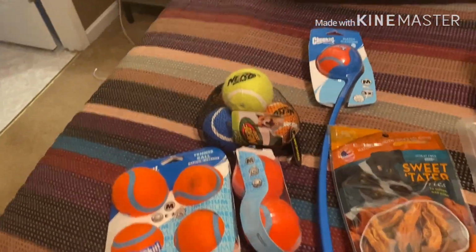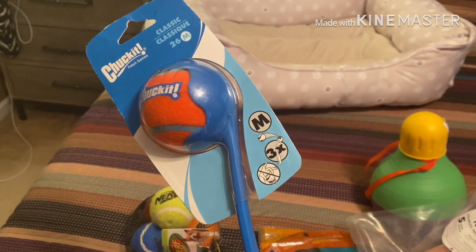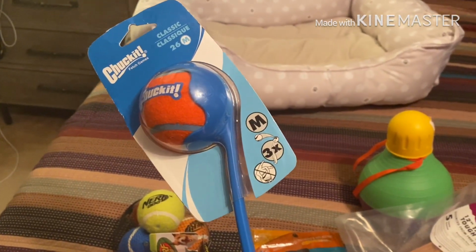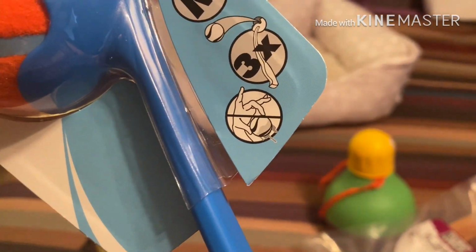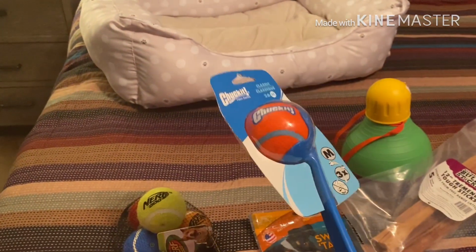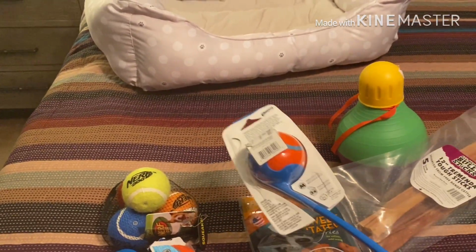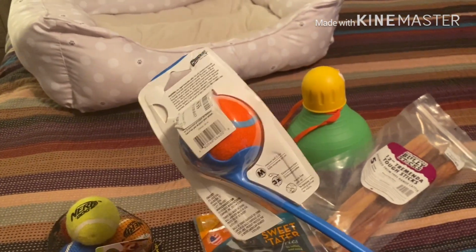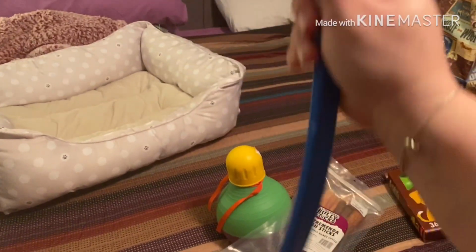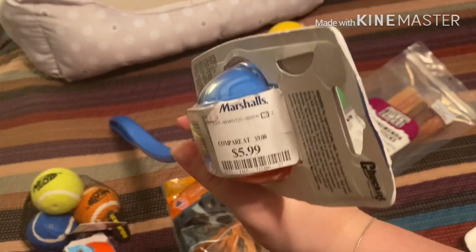So right off the bat, we've got the Chuckit, which just allows you to throw the ball very far. I love how they've got the person who doesn't want to hold the ball. Ooh, look, it's slimy. That's funny. I like these because it lets you throw the ball really far, so you can really get your dog running. We won't use this until Velocity is much older. She's only 8 weeks old at this point, so we don't want to overdo it with exercise. But she can still play with the tennis ball parts.